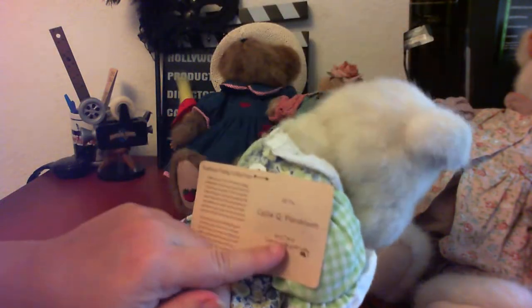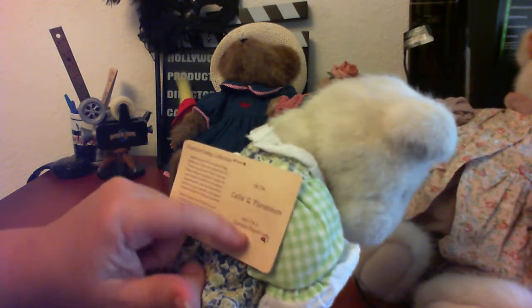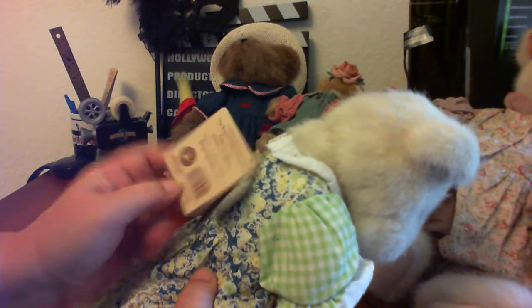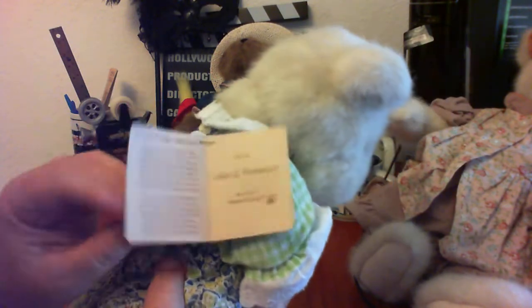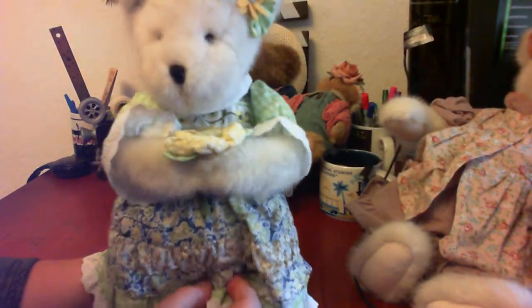This is the Cali Flora Bloom. Now, I wonder if that's indicative of this, the ones that have this on the inside. I bet a good Boyd's Bear person could tell me the year based on whether the name is on the inside or on the back. The tags got clearer, so this is the Fashion Family Collection. She's okay. She's Cali Flora Bloom. Oh, I should read my own notes before I say.